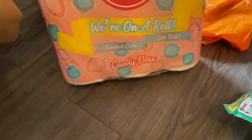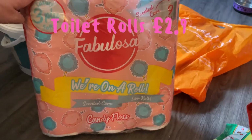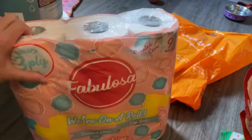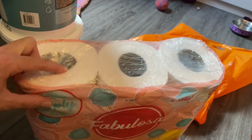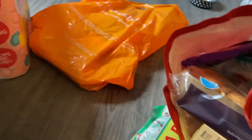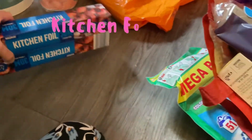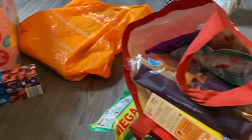She spotted this Fabulosa toilet roll candy floss. I don't think it's the paper that's scented, it says it's the core, so it's the actual cardboardy bit in the middle. Some foil, because we're always using foil, we get through absolutely tons of foil.